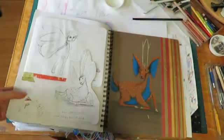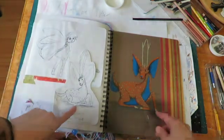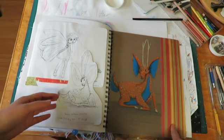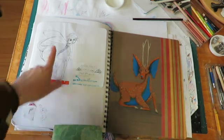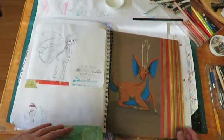Just so pretty. And then this one showed up in a floor tile. And that's scrapbooking paper. And then this one also showed up in a floor tile.